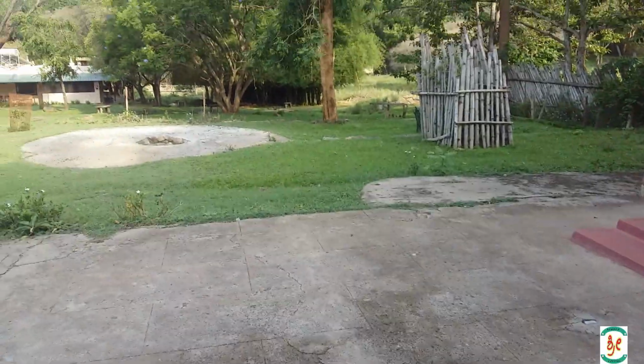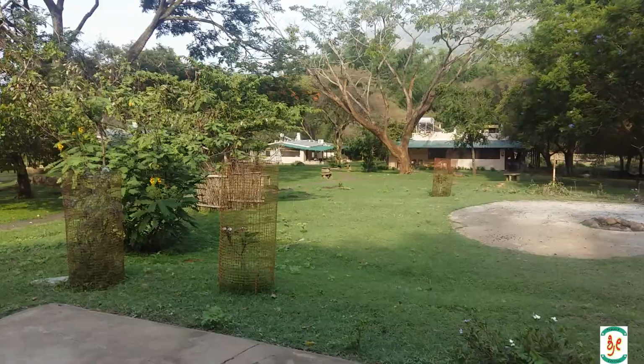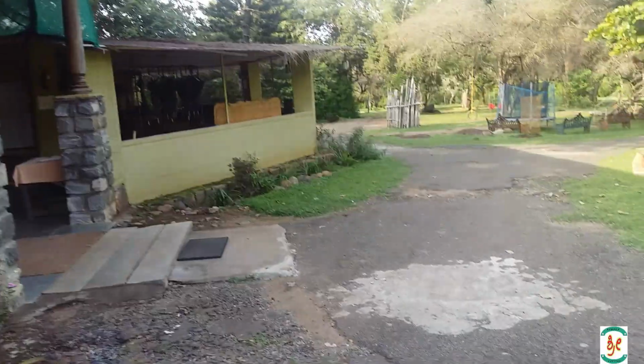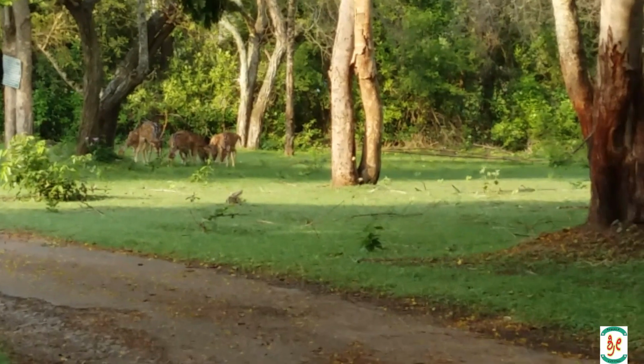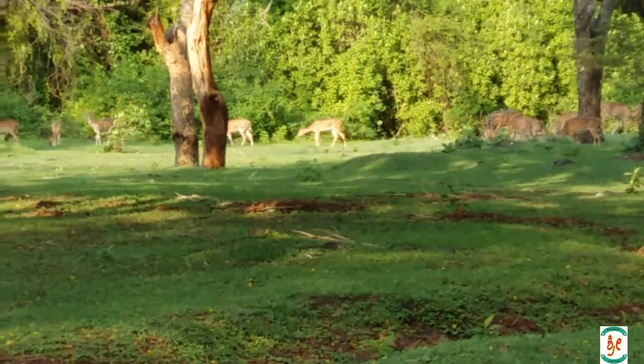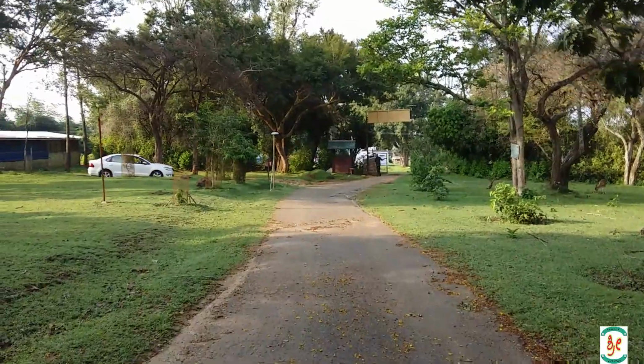Opposite to this were a few other rooms and tents. Then we had the dining area. Next to the dining area was the reception area. We were heading to a trek and we found these deer inside the resort.